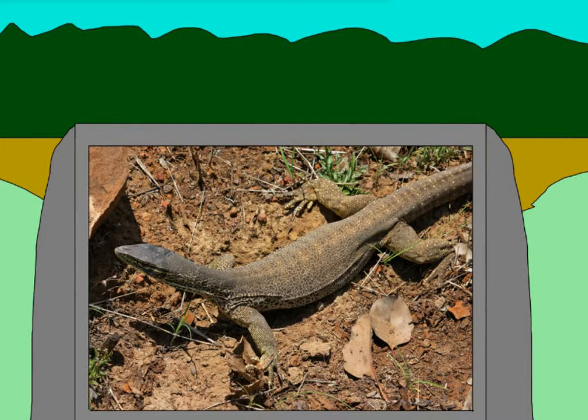Speaking of, monitors are one of those animals that care for their eggs, but once the babies hatch, they're pretty much on their own. Oh, and even more interestingly, some species are even capable of asexual reproduction. I probably should have mentioned that in my Komodo dragon video, but I forgot, so I'm mentioning it here.